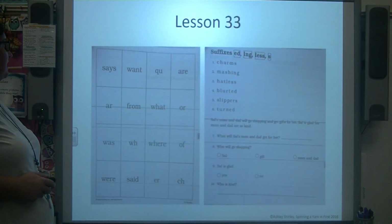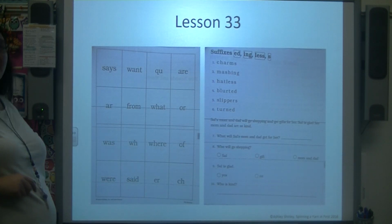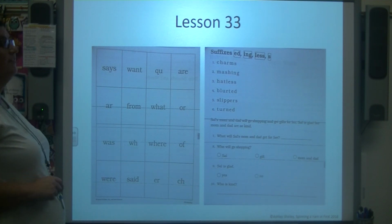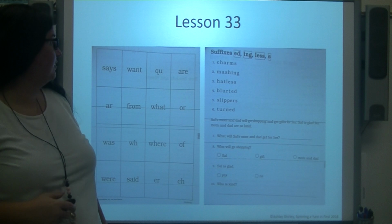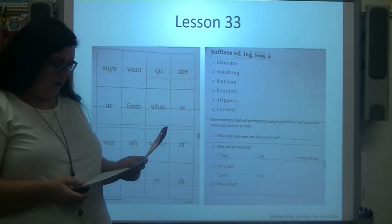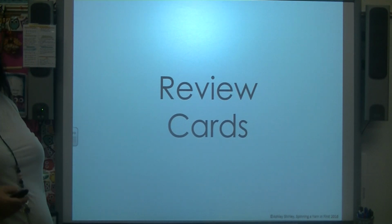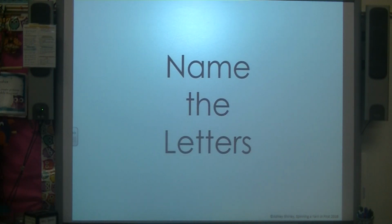Okay, today you will need Lesson 33. We're going to play bingo today. And then we are going to have another worksheet, Lesson 33, behind it on suffixes. All right, so first let's review your cards and then we'll get ready to play bingo. All right, get ready to name the letters.